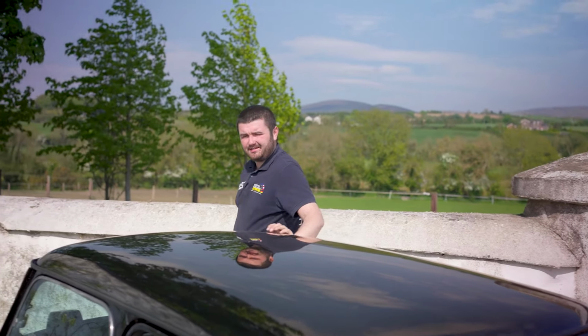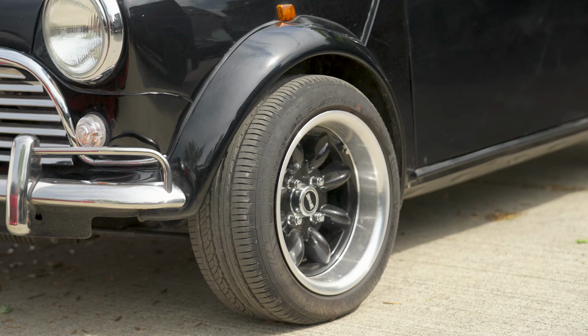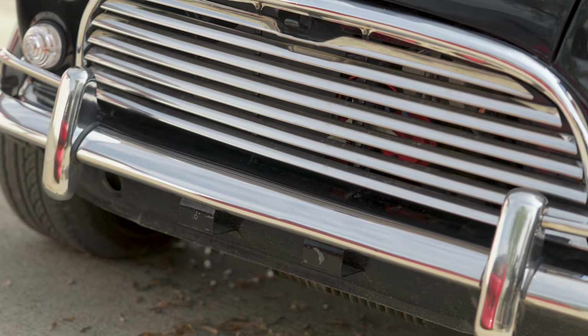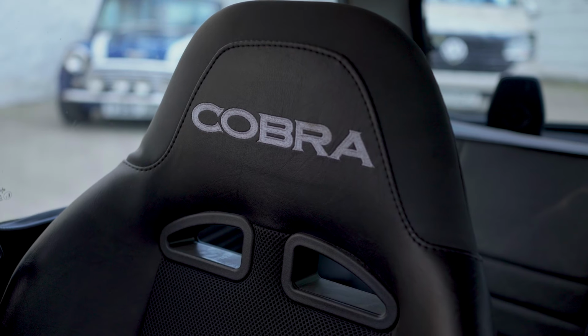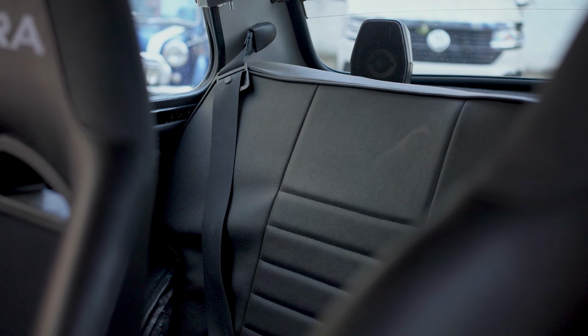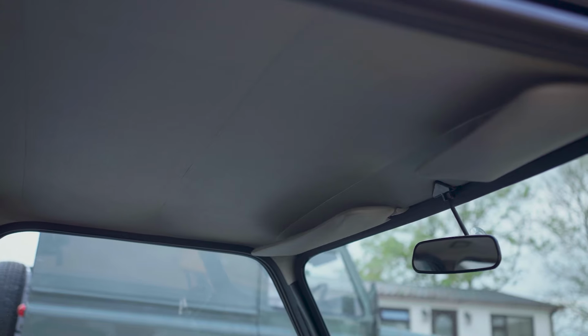This little car beside me has undergone an extensive restoration. Every part has either been rebuilt, refurbished or replaced with brand new super light alloys, brand new Nankang tyres, Mark 1 grille and Mustache front end. Inside we have a full Cobra interior with bucket seats, matching rear seats and door cards. We have a 3-spoke wooden steering wheel and brand new headlining.